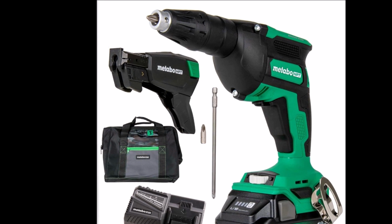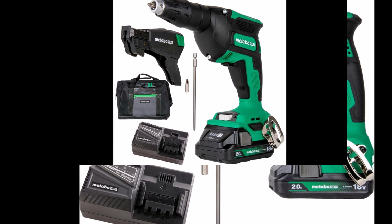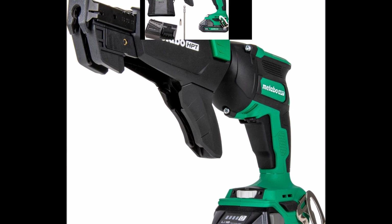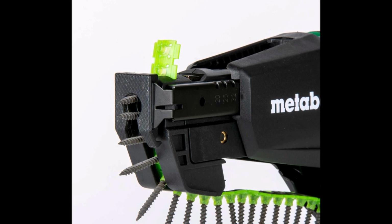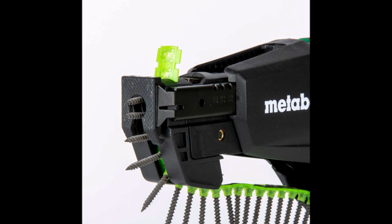Number 9. The Metabo Cordless 18-volt Drywall Screw Gun Kit is a comprehensive solution for drywall installation tasks. This kit includes one 2.0 Ah battery with fuel gauge, a collated magazine, charger, and carrying bag, providing everything needed for efficient operation. Designed to increase productivity, the collated screw magazine reduces user fatigue and speeds up the screwing process.